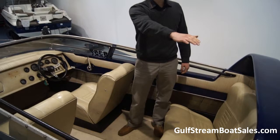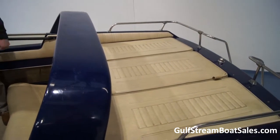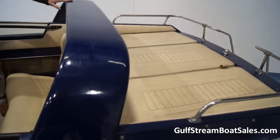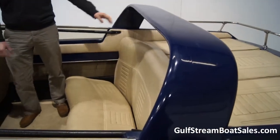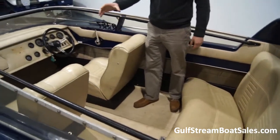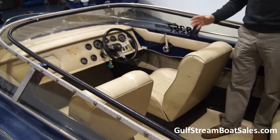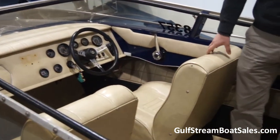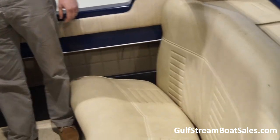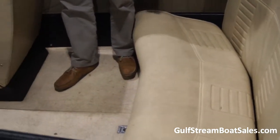So we've got a nice spacious cockpit. We've got a full width sun pad across the stern there with the elevated rail running around it for extra security. We've got the fin just over the front of the sun pad. We've then got a bench seat to accommodate 3 adults, helm seat and passenger seat up front. This looked like the original upholstery to us. It's not pristine condition. There are the odd places, particularly on the back seat, where there's little nicks and tears, but nothing too serious, and certainly it's in very presentable condition.